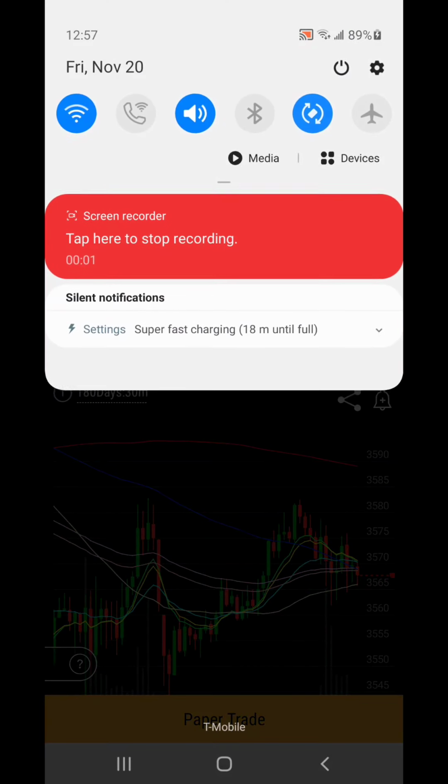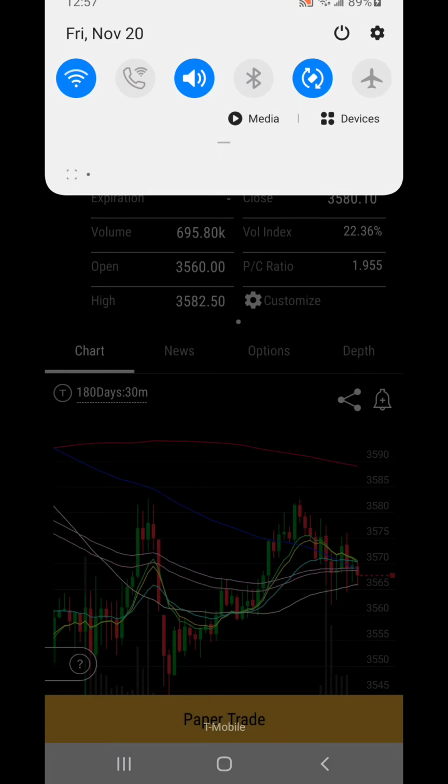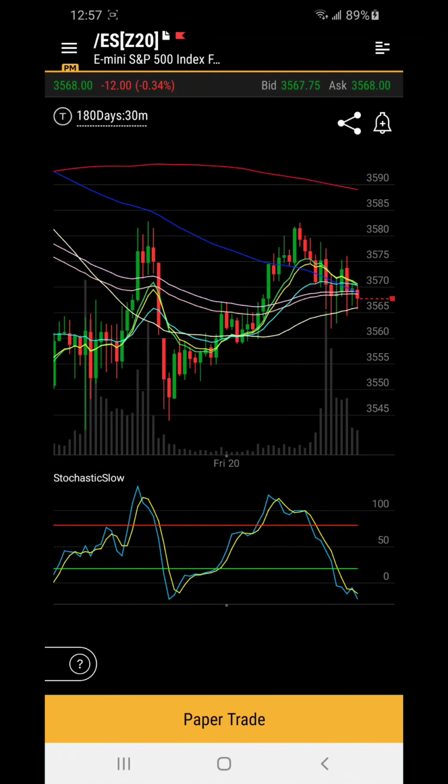Alrighty, it is Friday, November 20th, 2020, 12:57 p.m. Here's what's going on. So we look at this 30-minute chart. Very interesting. And I love how we have 180 days now, so the moving averages are a lot more accurate in my view. And we have a lot more data to go on if we want to see how the 30-minute has acted over 180 days, where each of the candles is 30 minutes.